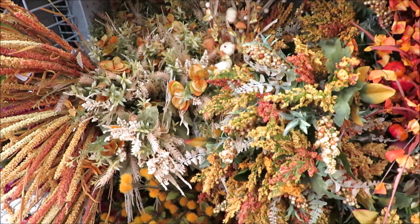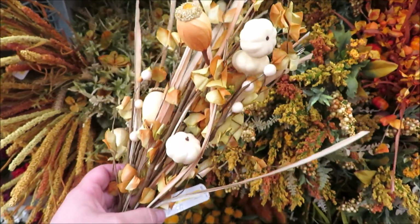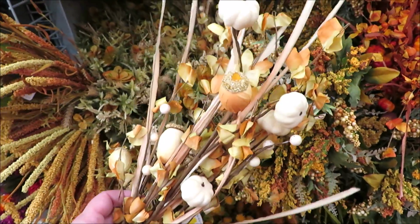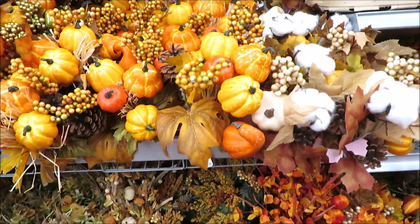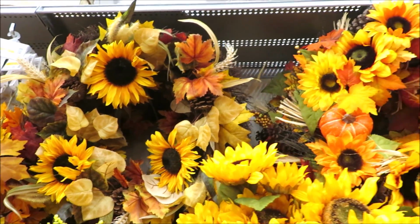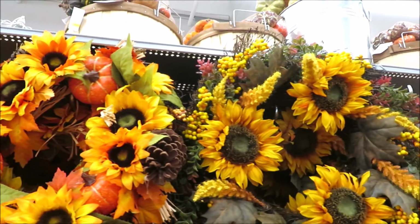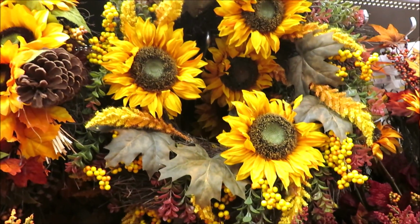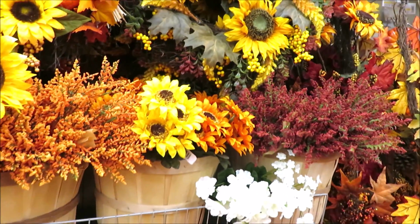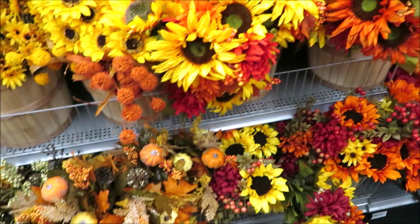Before we go too far, I'm gonna show you guys they have a lot of heather and this really cute, almost very dried looking one with some mini white pumpkins. I think this is gorgeous. Of course, they've got their cotton now. Up here they've got all kinds of sunflower wreaths, the first one with maple leaves and then some in pumpkins, as well as this one with a touch of burgundy in the greenery. Down below the baskets are full of coordinating picks and flowers and stems.